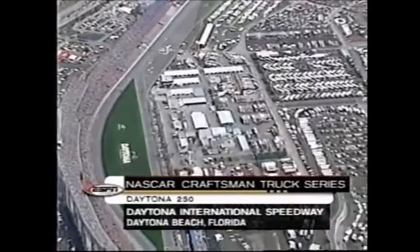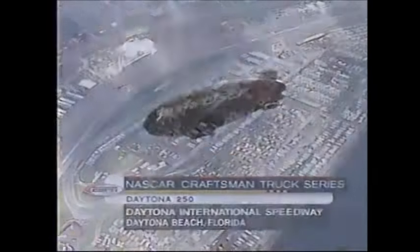Flying high above Daytona today, the Bud 1 airship, traveling 365 days a year. Budweiser's aerial ambassador salutes NASCAR. Thanks, guys, for the great pictures. Look at that great crowd today.